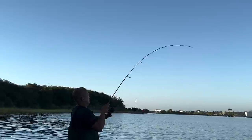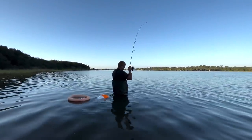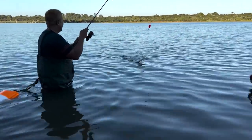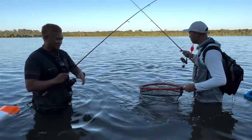Ooh, geez, on one. Oh, that's a big one. There you go. That's a keeper. Oh yeah, that's a keeper. Here, I got a net right here. Oh yeah, that's a 15 and a half, 16. Oh yeah. There you go.